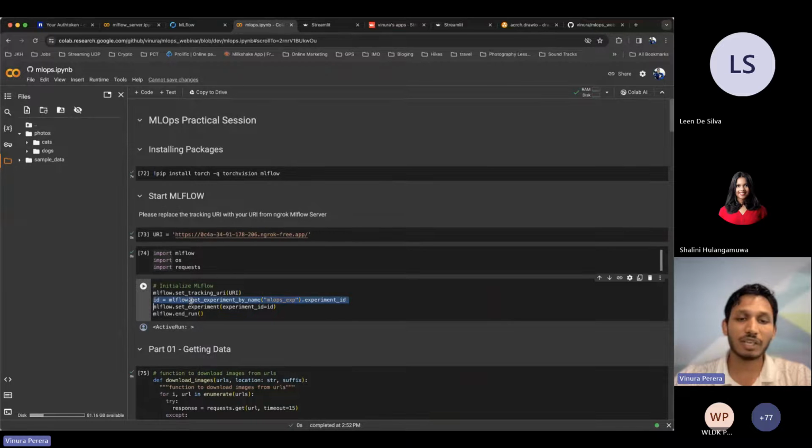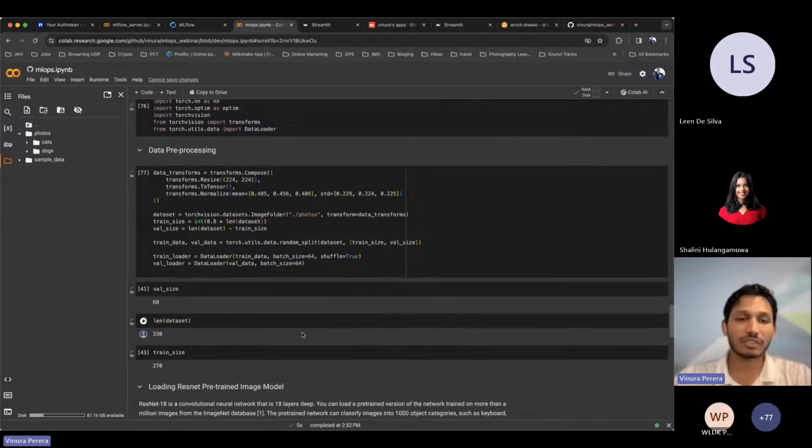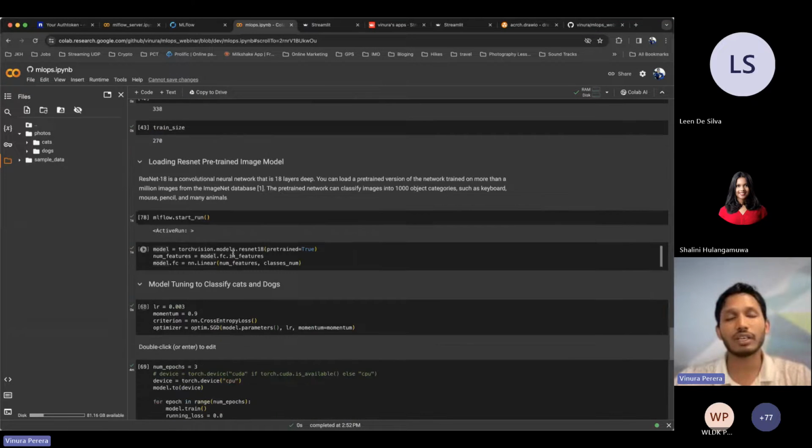here. I created a new experiment called MLflow experiment. So this is where all of my experiments get saved to. And I have set this as the active experiment. And here we start the tracking. So once you put mlflow.start_run, it will start tracking whatever we do here.